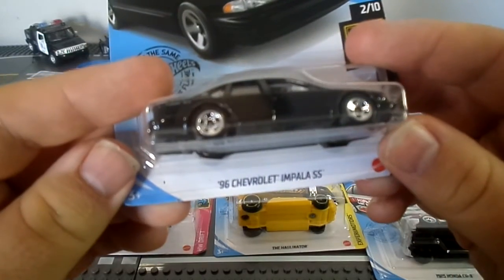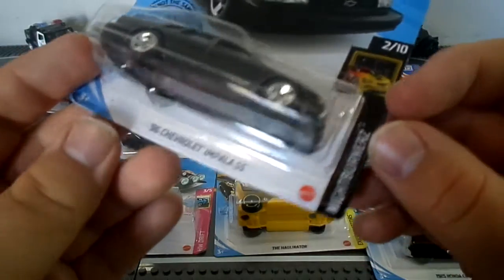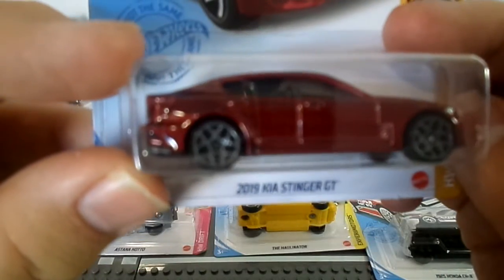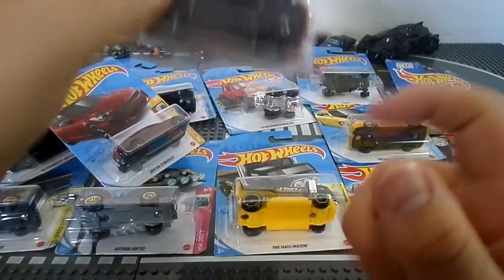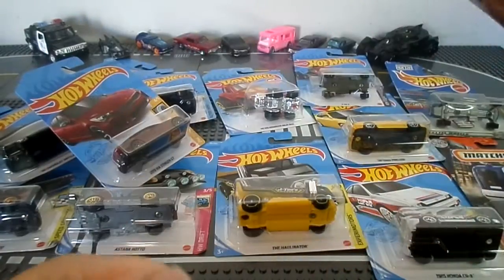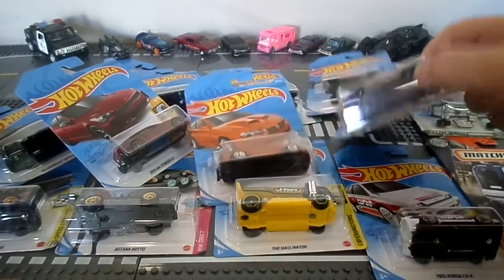We have the 96 Chevrolet Impala from the Nightburners line. That's 2 of 4. We got the 2019 Kia Stinger GT from the Hot Wheels Turbo. It's 4 of 5. We got the 06 Pontiac GTO, 5 of 10 from Factory Fresh. That's 2 from Factory Fresh so far, I think.